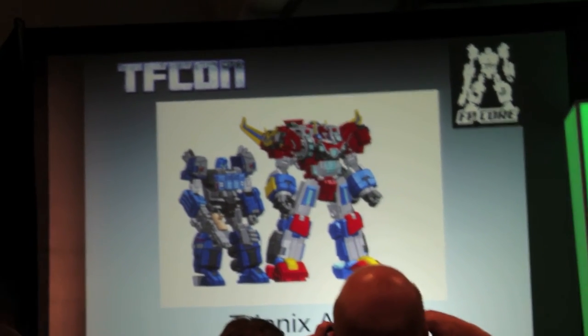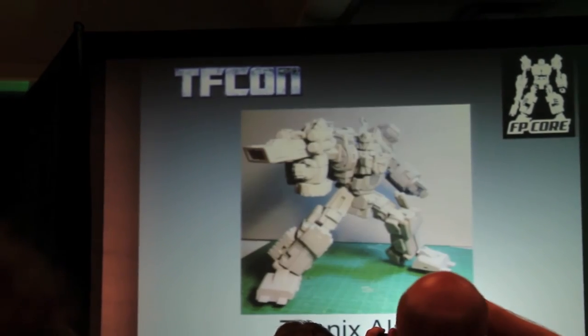He's big. He's a big man. So he looks really cool, and the prototype looks fantastic. Nice.